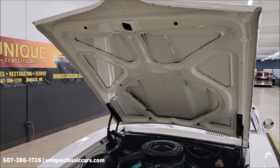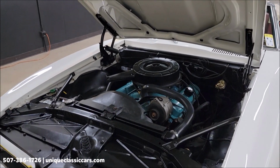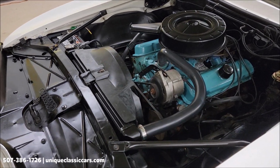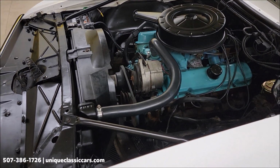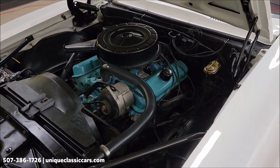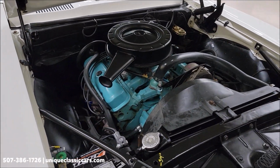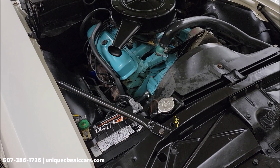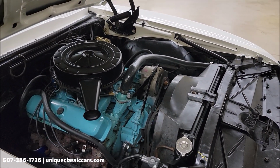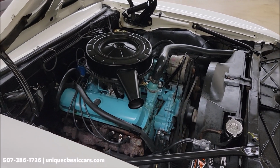There, you can take a look at the underside of the hood. Nice and clean and tidy. There it is. 326 V8. Power steering. Nice, clean, tidy engine bay. Also, there is a disconnect in the battery over here in case you want to disconnect that in between drives or maybe for storage. Smooth runner, no doubt about that. Like I said, sounds good.